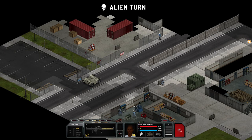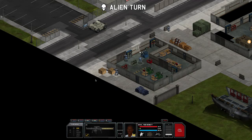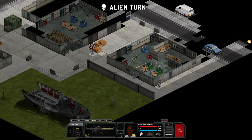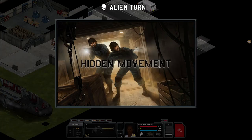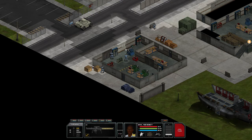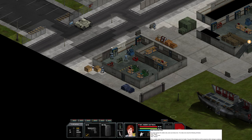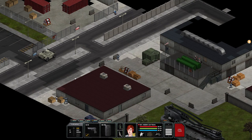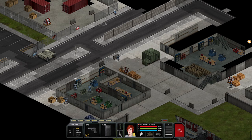Nope. What is that? It might be a morale problem, but it doesn't telegraph very well. Oh no, there's their morale there. I don't know. Is there an audio bug? Great.